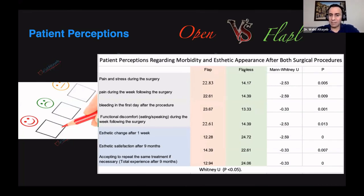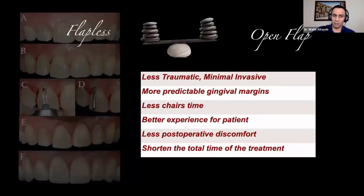And this preference is reflected in how the patients judge the aesthetic result. All the patients with the flapless procedure were more satisfied with the aesthetic result after 9 months compared to the flap patients. We mentioned they have the same clinical result, but because the patients had a good experience, this experience was reflected in how they judge the procedure.